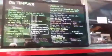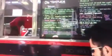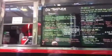We have mochi ice cream. Apple fritters. Flank steak. Tempura.